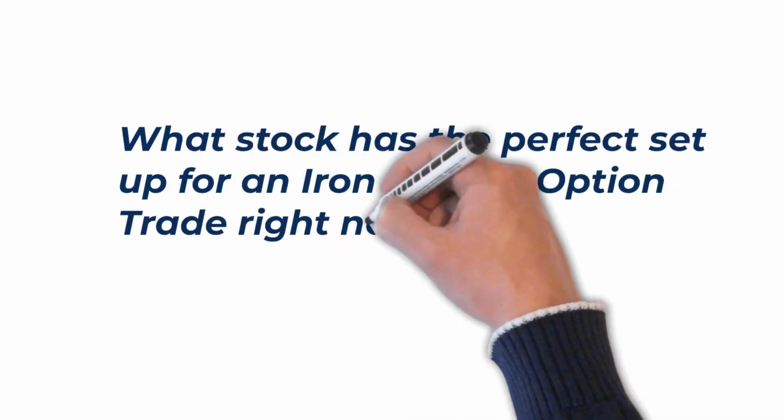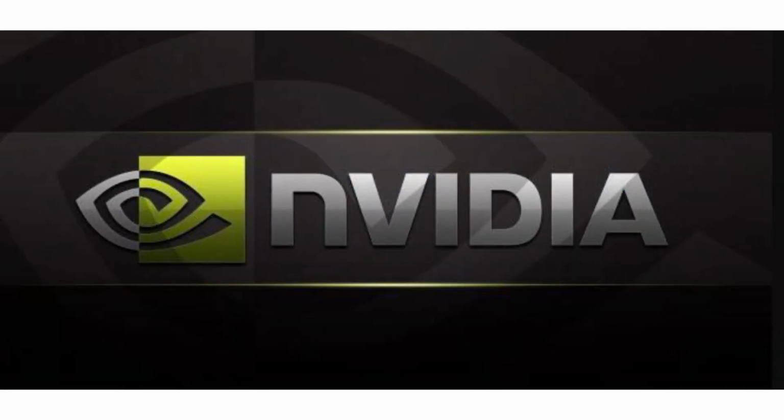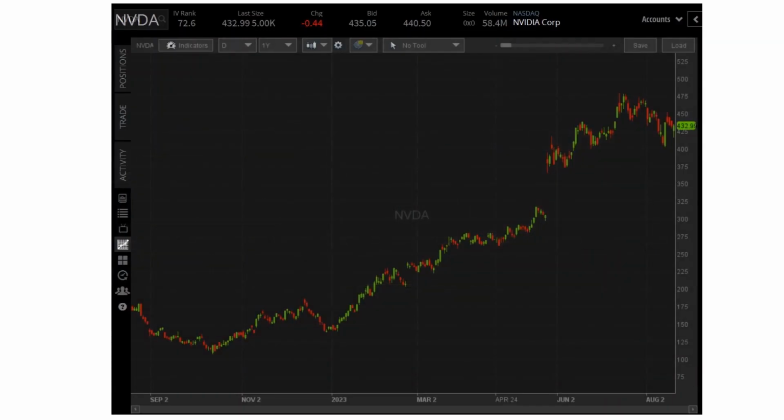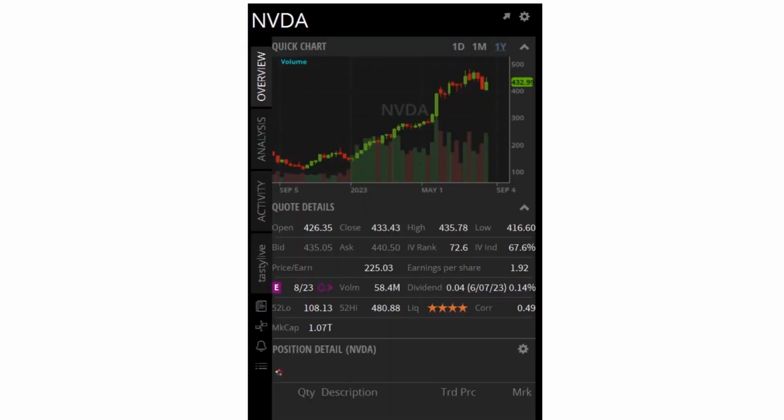What stock has the perfect setup for an Iron Condor option trade right now? Let's take a look at NVDA, ticker symbol NVDA. We see that NVIDIA is currently priced at $432 and has been trading within the range of about $375 and $475 over the last 3 months. It also has a very high IVR of 72. This is due to the fact that earnings is coming out this week.